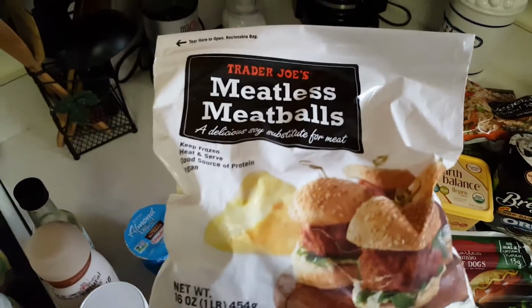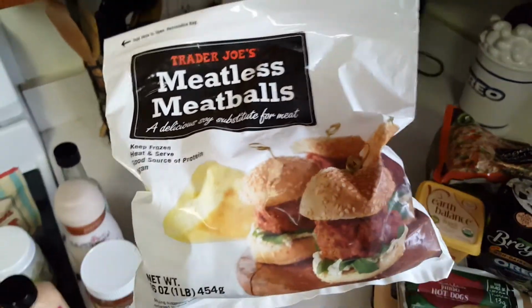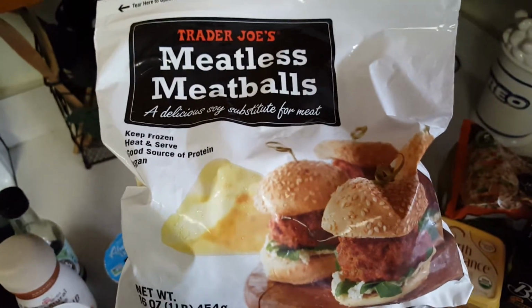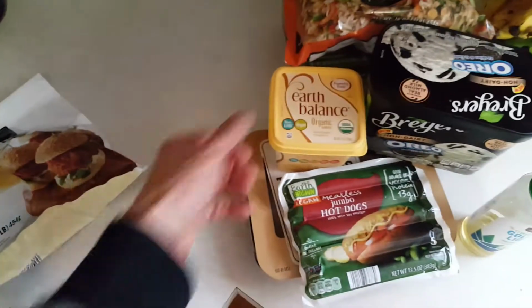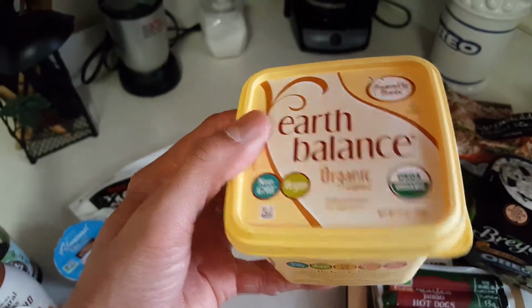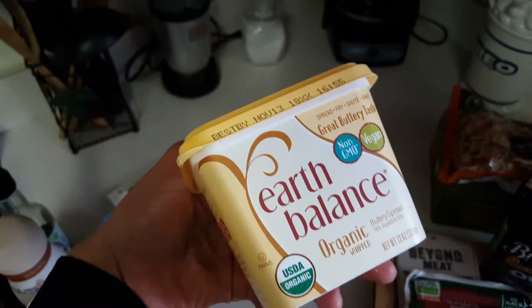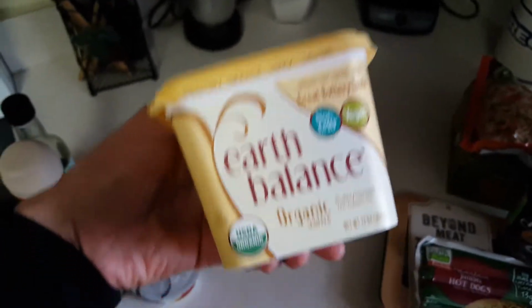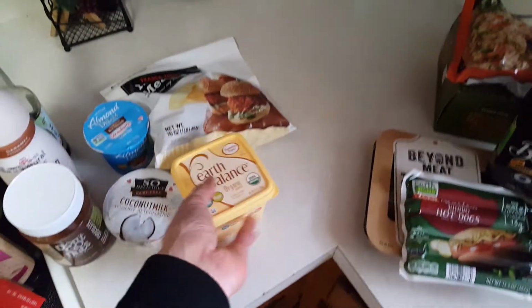This is meatless meatballs. Trader Joe's, one of our favorites. Tastes really good. So if you love meatballs as much as I do, try out Trader Joe's. Earth Balance butter spread, vegan, non-GMO. This is really good too. Obviously you know what you can use butter for, so I don't need to go all into that, but it's a good substitute.